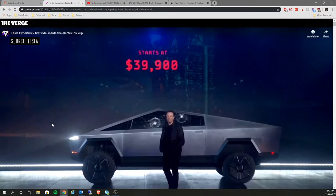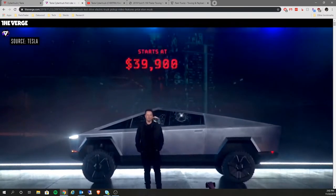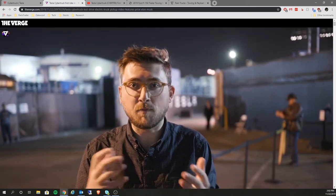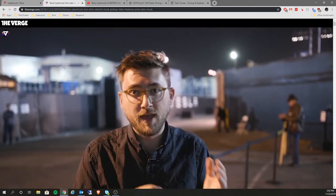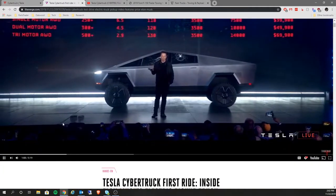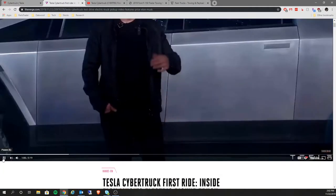The Cybertruck starts at $39,900. That starting point is also lower than the price of a lot of the most popular pickup trucks on the market right now, like the Ford F-150 or the Dodge Ram. That version of the truck will get about 250 miles of range and be able to go from 0 to 60 miles an hour.